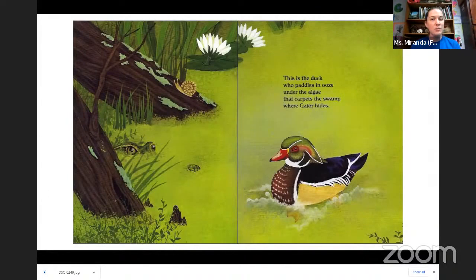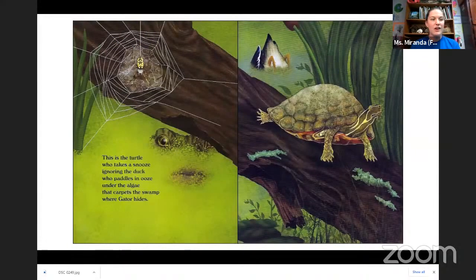This is the duck who paddles in ooze under the algae that carpets the swamp where gator hides. This is the turtle who takes a snooze, ignoring the duck who paddles in ooze under the algae that carpets the swamp where gator hides.